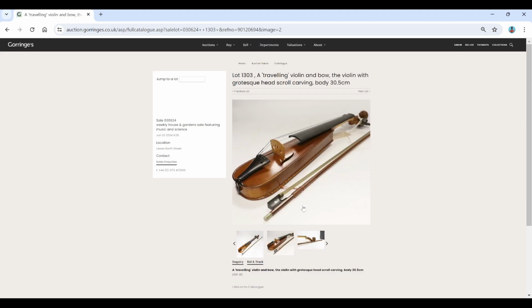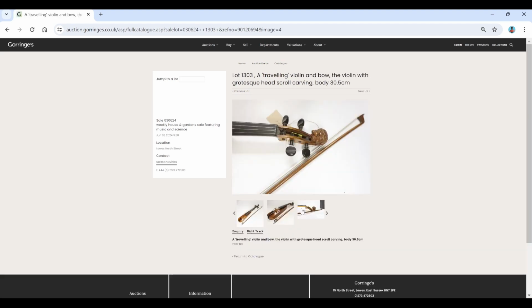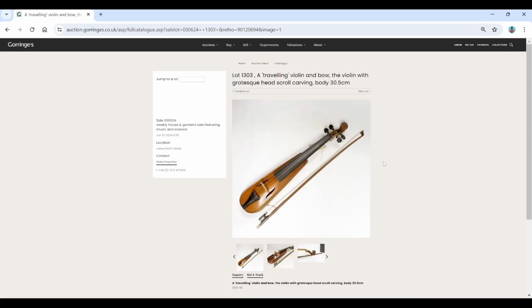Let's see if we can get some pictures on. It's a little bit difficult to navigate on the Gorringes site, I must be honest. It looks like a fairly typical kind of lion head there, but the instrument itself looks in pretty good condition. So 60 to 88, that will definitely sell. These are quite popular. And I've been wanting to make one myself, actually, so it would be good if I could buy one and then copy it a bit. But yeah, interesting lot there.